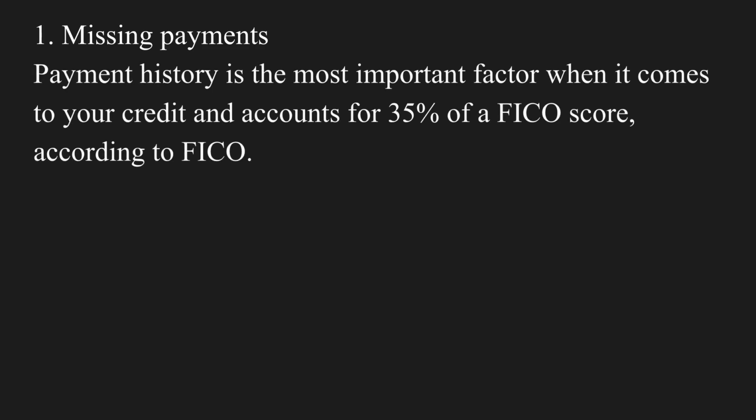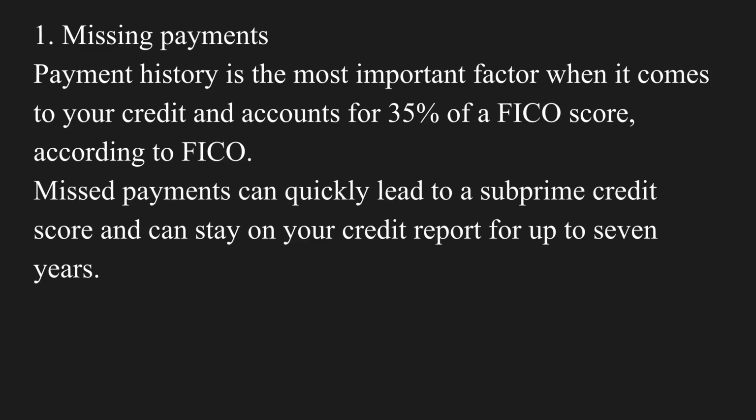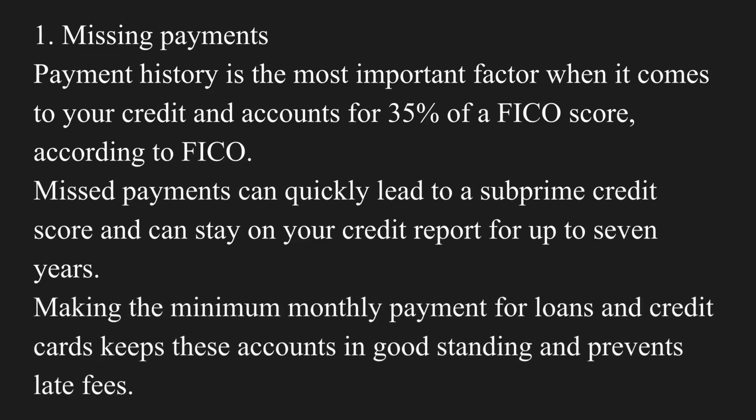Number 1, missing payments. Payment history is the most important factor when it comes to your credit and accounts for 35% of a FICO score, according to FICO. Missed payments can quickly lead to a subprime credit score and can stay on your credit report for up to 7 years. Making the minimum monthly payment for loans and credit cards keeps these accounts in good standing and prevents late fees.